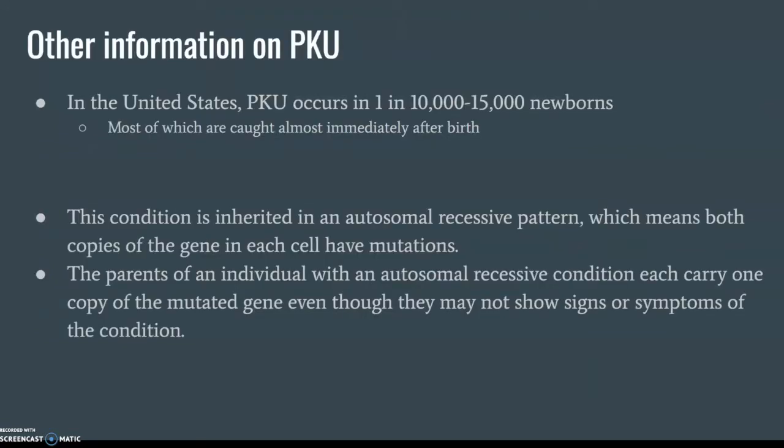Some other information on PKU. In the United States, PKU occurs in 1 in 10 to 15,000 newborns, most of which are caught almost immediately after birth. This condition is inherited in an autosomal recessive pattern, which means both copies of the gene in each cell have mutations. The parents of an individual with an autosomal recessive condition each carry one copy of the mutated gene, even though they may not show signs or symptoms of the condition.